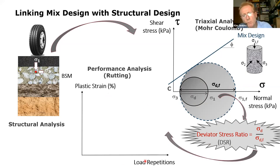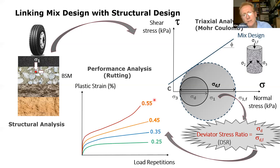Because from our laboratory test with repeated loads, for example, in that situation, we will have a contour that tells us about the rate of rutting. And as you can see, I mentioned a 50%. So that would be a 0.5 contour that would fit in over there. But if you can reduce the stress, in other words, make the BSM layer thicker, that circle gets a bit smaller. And so the deviator stress ratio gets smaller. And so the rutting on the vertical axis gets less.